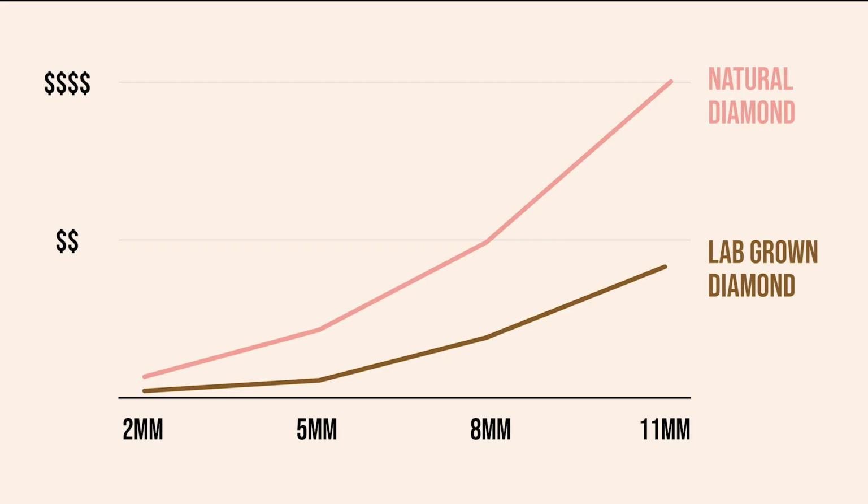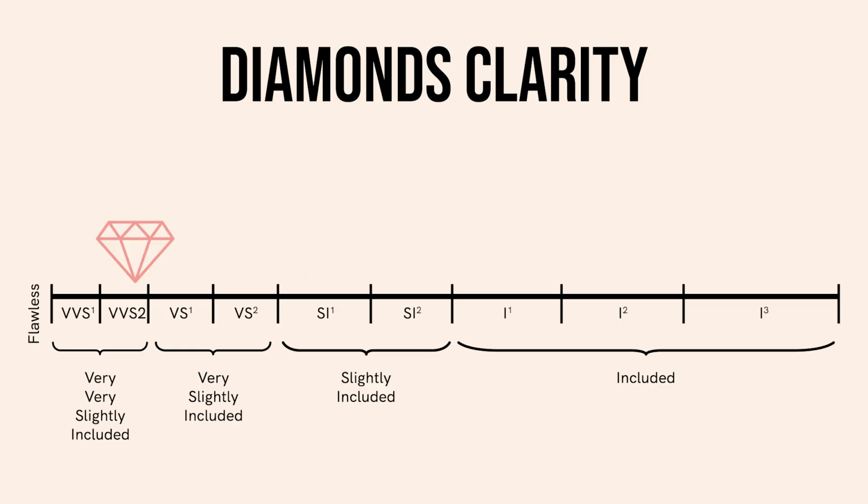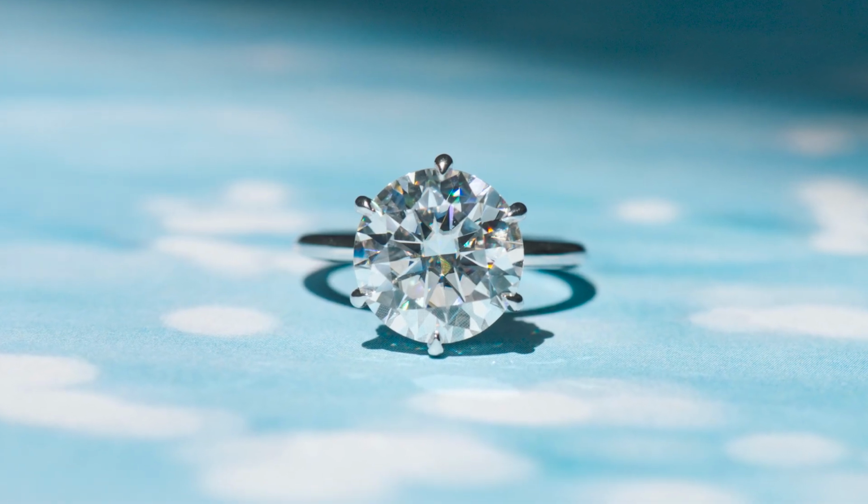Lab-grown diamonds are a fraction of the cost of natural diamonds. So what does that mean? That means you can go bigger in size, higher in color, higher in clarity, and still be within your budget or even under. Now, you can also have a big engagement ring that's with a Moissanite center.